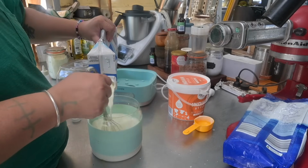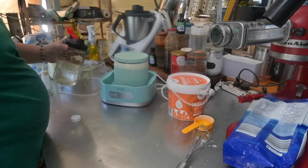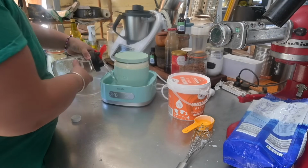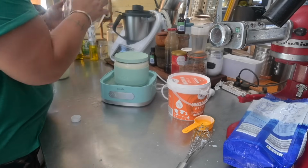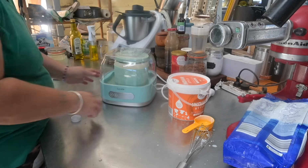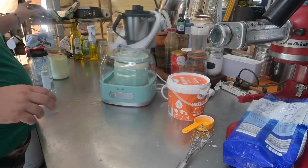a couple of drops of calcium chloride, again that helps to thicken it, and 1/4 to 1/3 of a cup of a previous batch of yogurt or some yogurt that I've bought and put in the fridge purposely to use for this purpose. Whisk it all up, stick it in the machine for 12 hours and then it's done.